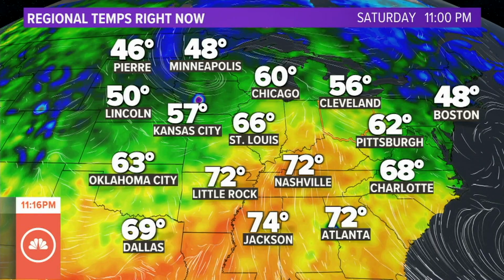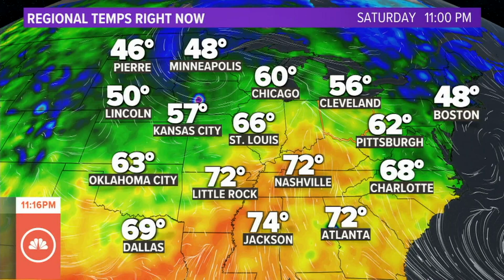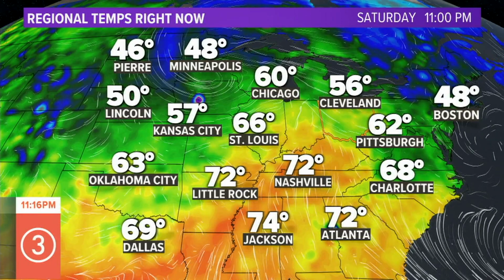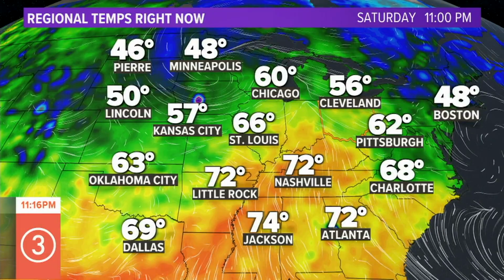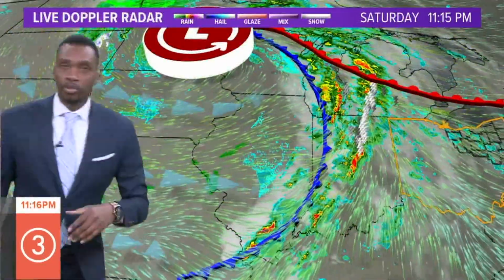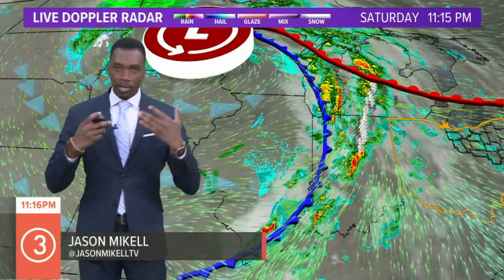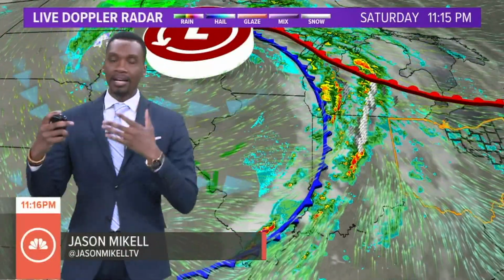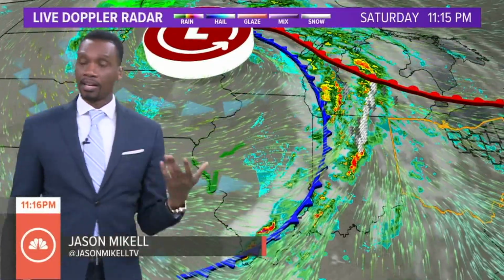I want to start out by showing you regional temperatures right now, where you can see where the warm air is and where the colder air is set up. Behind the cold front back towards Kansas City and even Lincoln, Nebraska, they're now in the 50s and even some 40s over towards the Twin Cities, between Minneapolis and St. Paul. Here's the frontal boundary right now, moving through Illinois, eventually moving through Indiana, and then we're going to be next. That's likely going to happen late tomorrow afternoon heading into the evening.